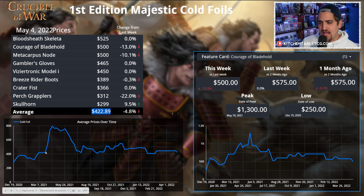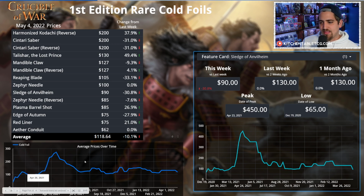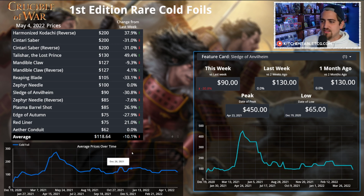You can see again, I really think these prices should be pretty stable in my opinion. But I think this is kind of this huge spike we saw in cards for that five or six week period, and then it kind of tanked right back down to where we were. If you just kind of pretend that this didn't exist, it feels a lot better in my opinion. Same thing here. You can see this on all the cold foils, just gradually going kind of sideways or up, but that huge spike that we had was a little bit unnecessary.